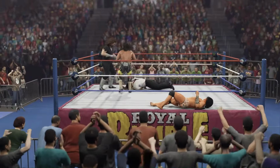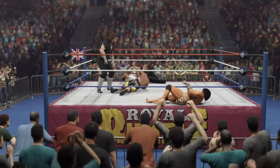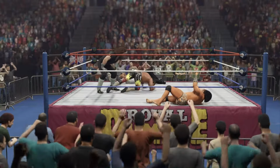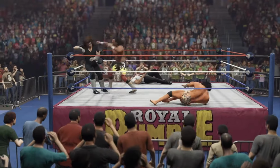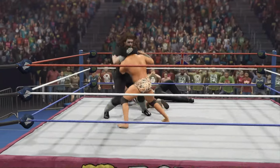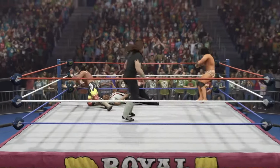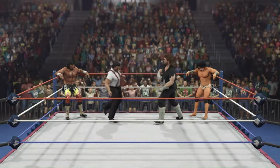Grief. Kick to the gut. Ooh. Forearm. He's getting up, but there's danger in front of him. Both competitors showing how well they know him. Oh, right to the spine with the knee. That was vicious. Boom! What a right! Gosh.